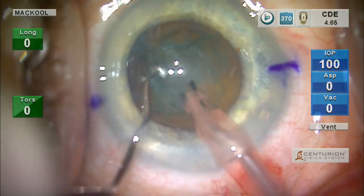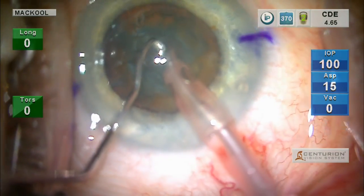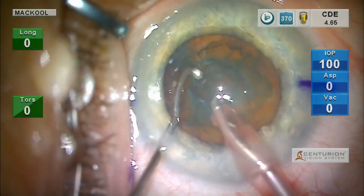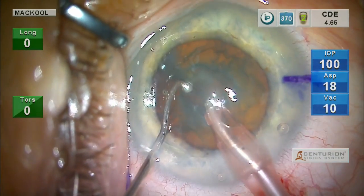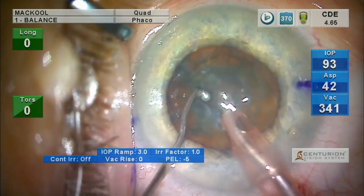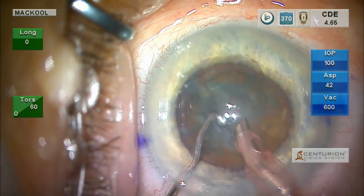Now there's a viscoat aqueous mix here, and that's decreasing my acuity. So let's go to quadrant, and I'm just going to remove some of the viscoat from the center of the chamber. Now back to sculpt and wet the cornea.